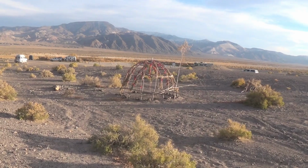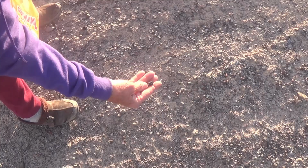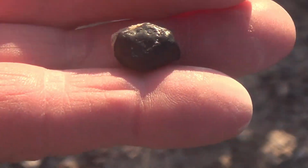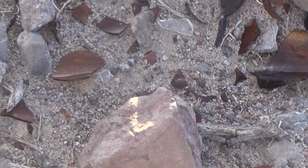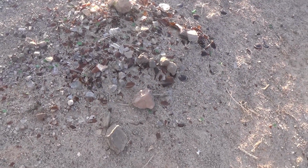The wikiup is standing here overlooking the hot springs and the giant Fish Lake Valley, but Marge has got other plans. She wants to look and see if she can find some of the little Apache tears. They're little droplets of obsidian that have been cast out of a volcano up into the air, and they whirl and cool and make little balls. They call them obsidian. They call them Apache tears.